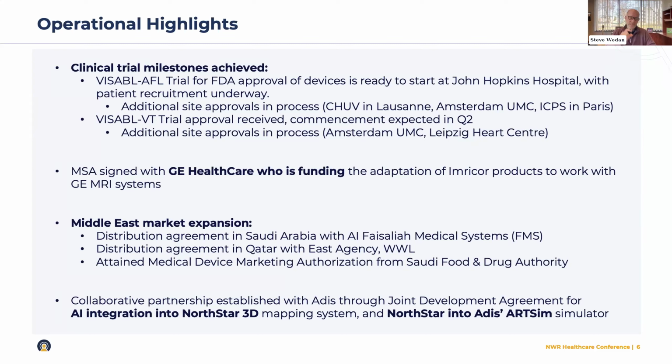While we're doing that, at the same time, we're doing a European clinical trial called Visible VT, which is the trial to expand the indications for our ablation catheter to do ventricular tachycardia, one of these complex ablation procedures where MR can really add a ton of value. And so this is a process that we'll just keep replicating, growing our geographies and then growing the indications in each one of those geographies.